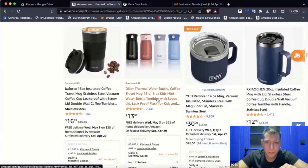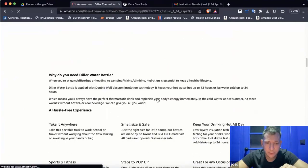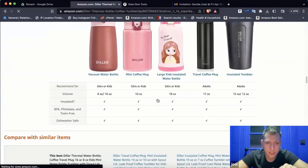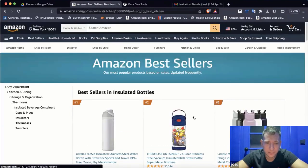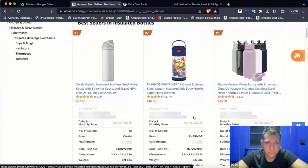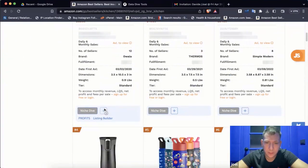All right. I'm gonna go into the BSR, see what other, because this one is insulated. Seems to be the main category, insulated bottles. Let's see. Going with number one.